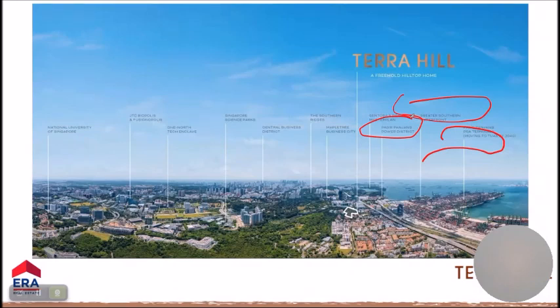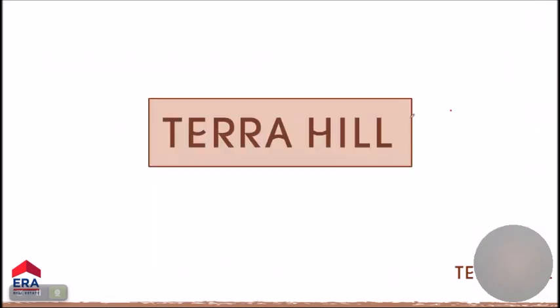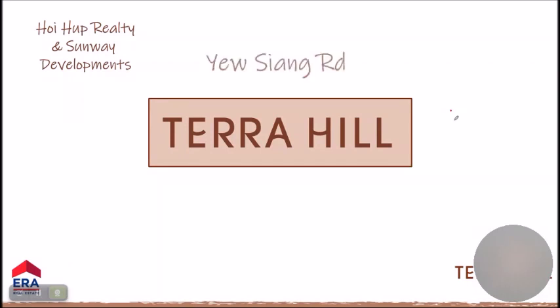Okay, so to say, our script for our Chinese New Year will be, you need to know all these facts at the back of your mind. Correct. Okay, so based on this slide, let's take a look. You need to know who's the developer, of course. Confirm. So you know their track records. And then the location is very important. It's at Yew Xiang Road. And total units as well, 270 units.